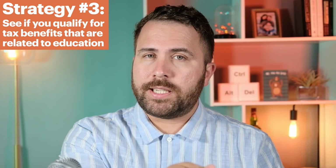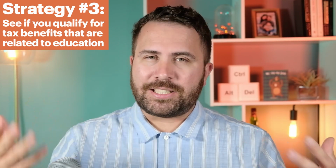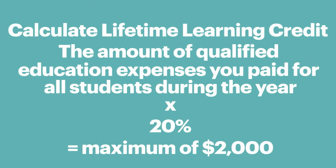Unlike the American Opportunity Credit, the Lifetime Learning Credit can be claimed for the same student for any number of years, hence why it's called the Lifetime Learning Credit. To calculate the credit, you simply multiply the amount of qualified education expenses you paid for all students during the year, up to $10,000, by 20%. Thus, the maximum Lifetime Learning Credit a taxpayer can take during the year is $2,000.